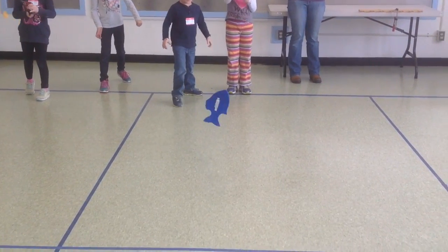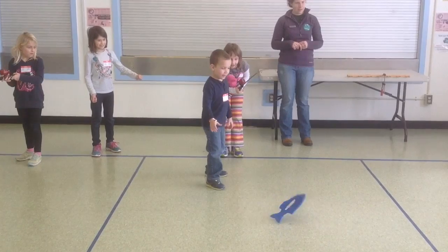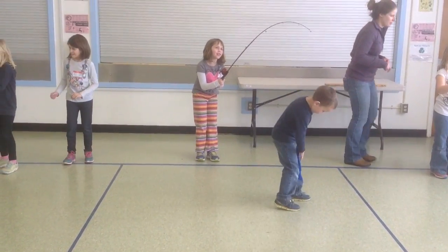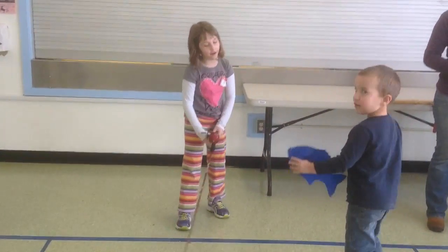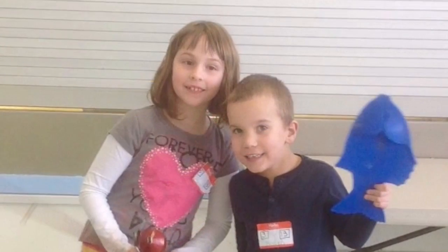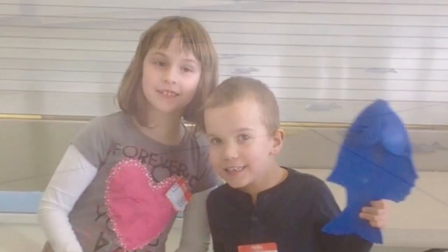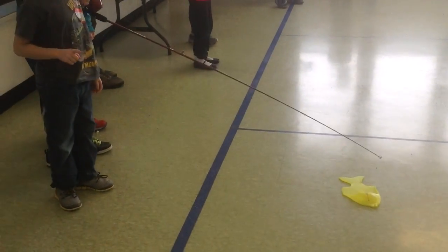Gotta do it careful. Good. Hold it next to her over there. You can see what. Take your picture. Can you really see that? Adam, get it. We all got one fish in the yellow. Pick it up.